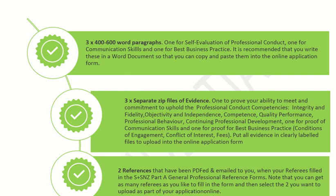Secondly, you need to have checked that you've got 3 separate zip files of evidence. 1 to prove your ability to meet and commitment to uphold the professional conduct competencies, which are integrity and fidelity, objectivity and independence, competence, quality performance, professional behavior, continuing professional development. 1 for proof of communication skills, and 1 for proof for best business practice, which includes conditions of engagement, conflict of interest, and fees. Put all evidence into clearly labelled files to upload into the online application form.